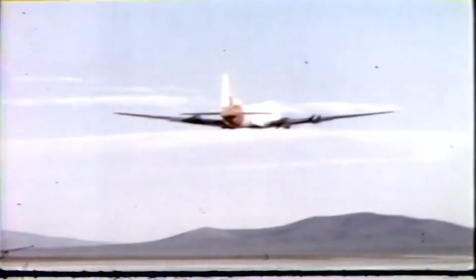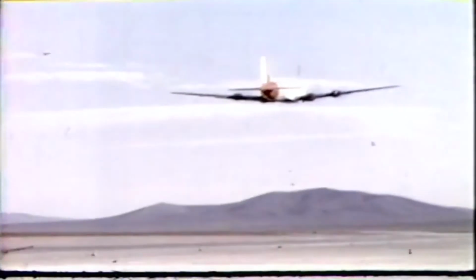From the desert wastelands of Watertown, it's but a matter of hours to anywhere in the world where reconnaissance might be desired. The most important airplane, the most important cargo in the air today is in this single package, the Inquisitive Angel.